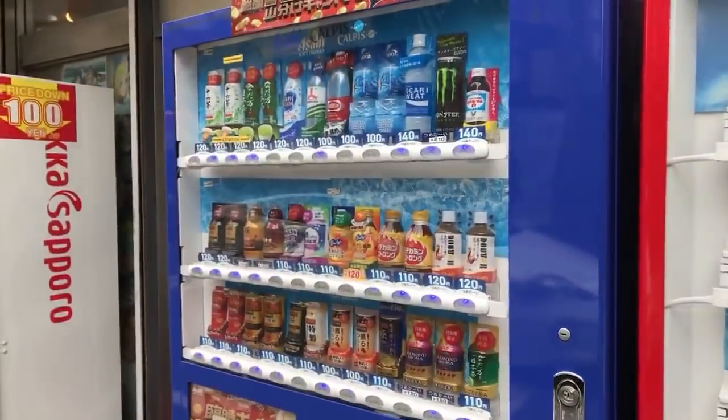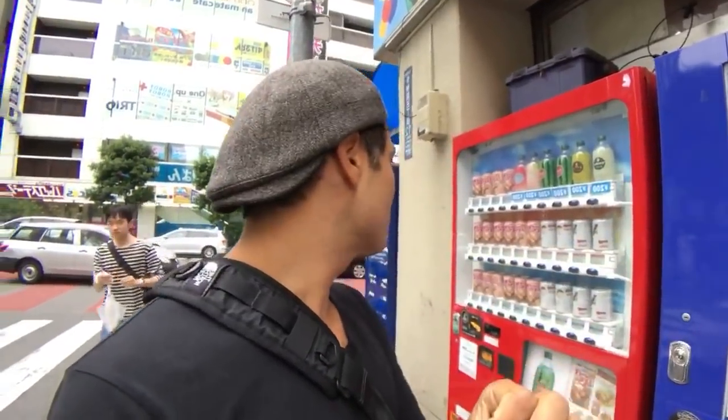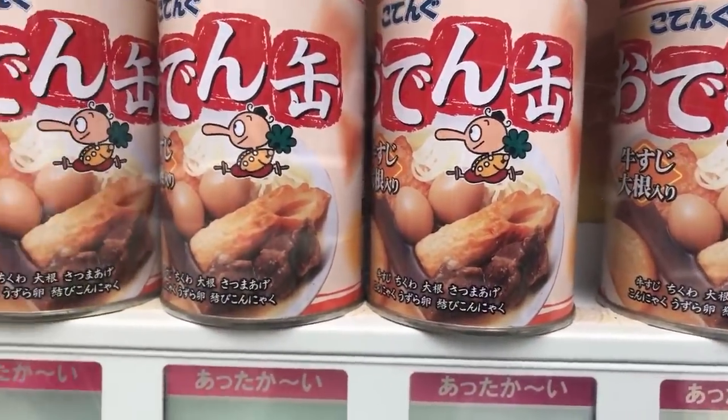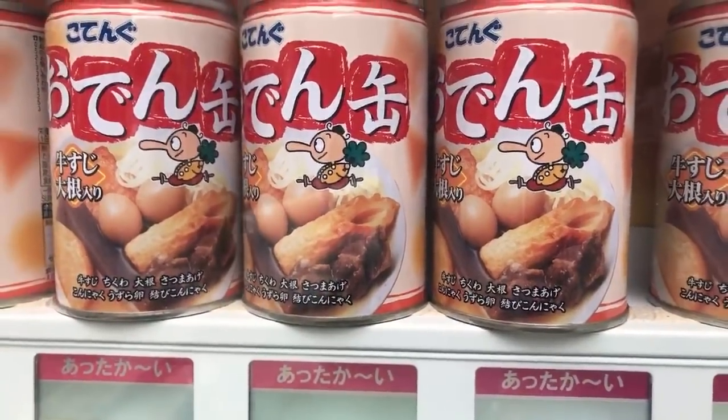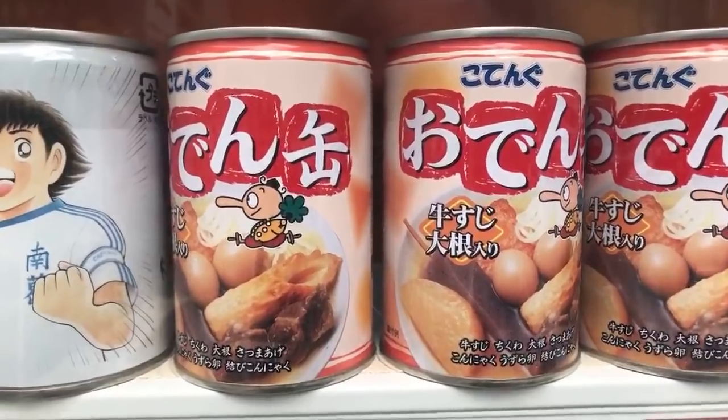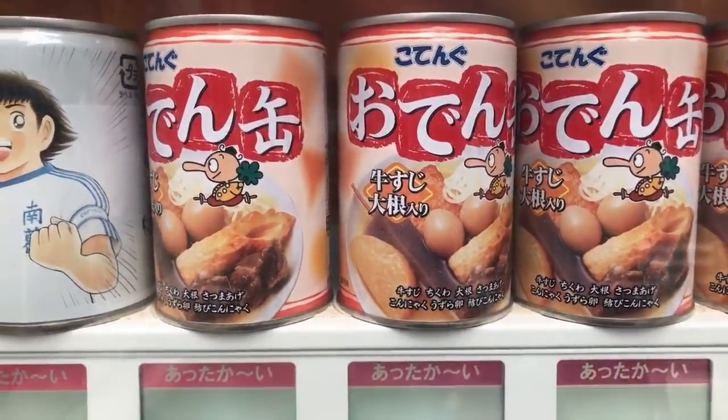They used to have ramen in a can here. Oden is like vegetables and miniature eggs. And what else is in there? Like fish cake and things like this. And it's all simmered in a dashi sauce, like a fish soup stock. This one also has daikon, which is a Japanese radish, in there. And it's served in a can. It's a pretty good meal.